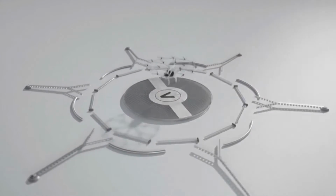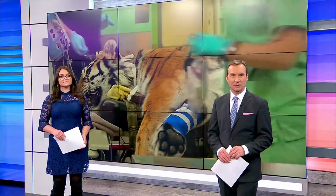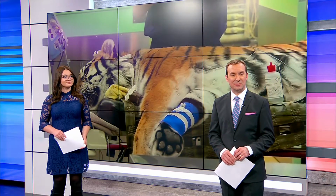Urban Airport got a nearly $1.7 million government grant to create the building. The structure will go up at Coventry City Centre Airport in England.